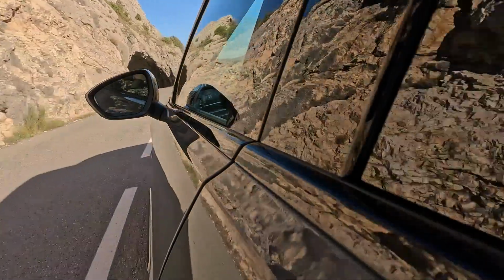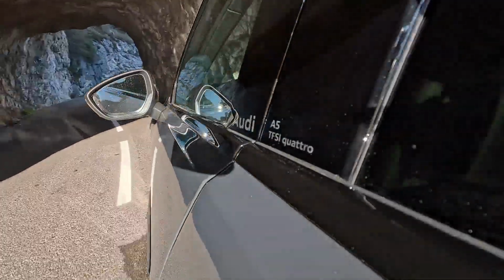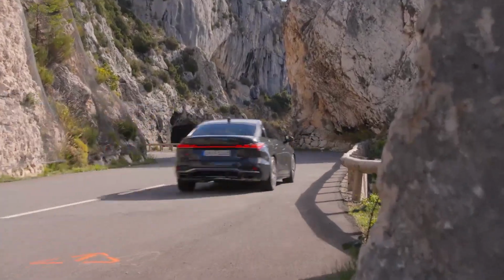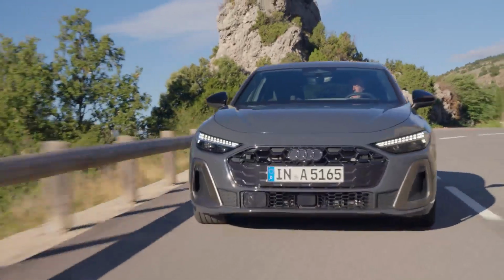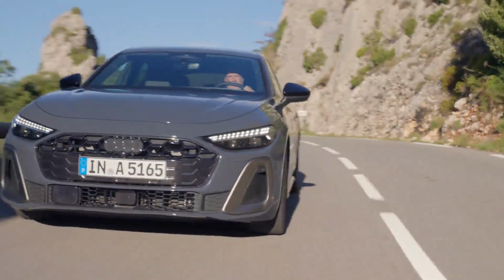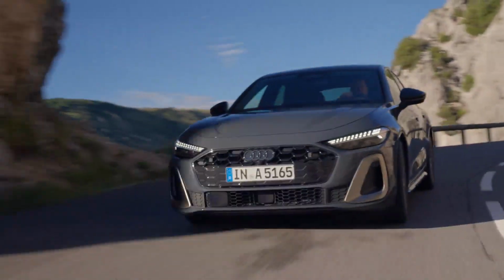The price of the new Audi A5 starts at £42,675, which isn't that bad for pricing. There is also an Audi S5 variant as well as an RS5 variant that will be coming out in the future, so look out for those models.